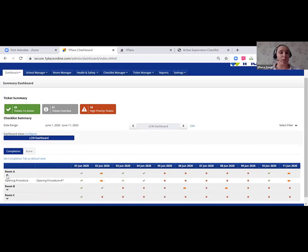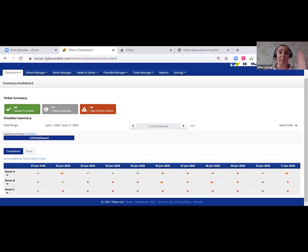So if there's an opening procedure that needs to be done daily, I'm going to have a tick to say it's been fully completed on that particular day. I'll have an orange partial bar to say it's been partially completed. So it was started, but they maybe didn't sign off the form, or they missed a few or one question. And then there's a red X where it wasn't started for that particular day.